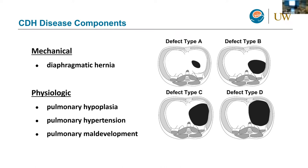The picture on the far right is a type D defect, which is a complete diaphragmatic agenesis. Physiologically, there are three components to the disease, and these are what really make the baby sick. So there's pulmonary hypoplasia, which is just really, if you think about it, impaired surface area for gas exchange, which can be lethal in its most severe form. Pulmonary hypertension, which most CDH babies in the severe cohort have very severe, and pulmonary maldevelopment. So the actual alveolar capillary complexes are maldeveloped.